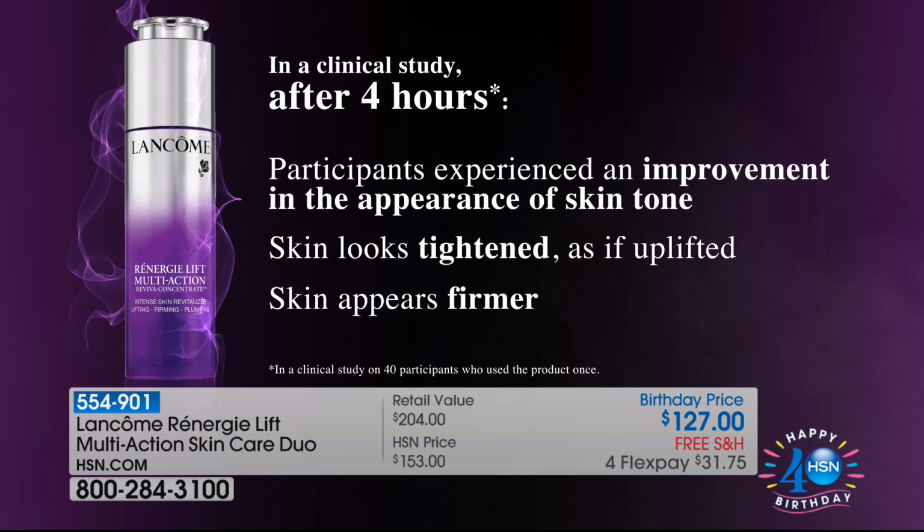So imagine just getting up, getting dressed, going to work, and then going, okay, it's lunchtime. Exactly. And my skin looks lifted. Okay, in 4 hours. So, 4 hours.